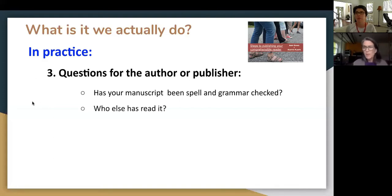Who else has read it? This is a big question. Big one. Go back to the copy editor sees a manuscript that has been reviewed by at least one or two peer readers. We want to know who has seen it. Has it been seen by a native speaker? If it's not written by a native speaker, how many people have looked at it? And what type of people have looked at it?